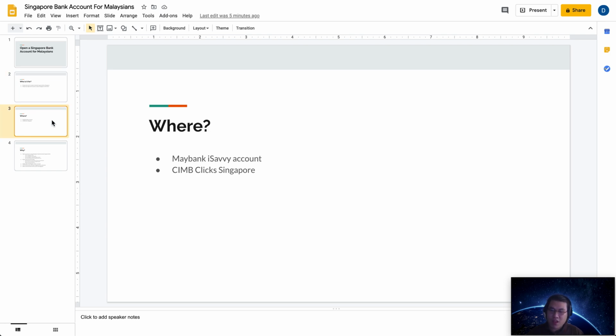And today I want to introduce two of the banks that I know of that actually offer Malaysians who work and live in Malaysia but want to open a Singapore dollar account. So you can open these bank accounts directly from Malaysia, and the first bank is Maybank, and the second bank is called CIMB.